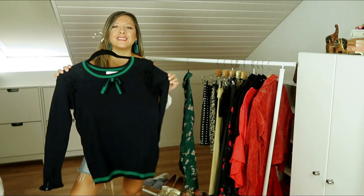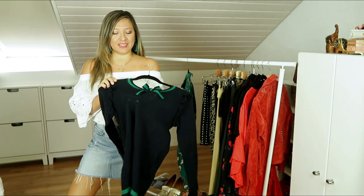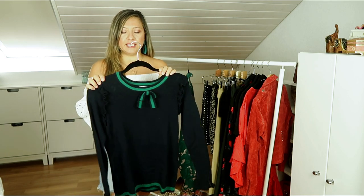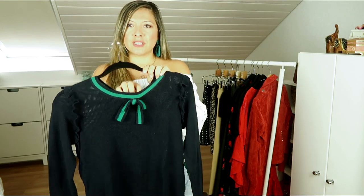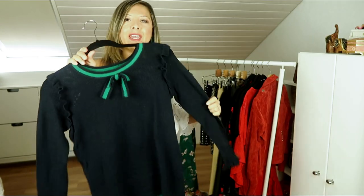Then I found this knit sweater. It's from Morgan as well. It's navy blue. It's not that thick, it's kind of a light sweater. It has the neckline with this green border with a knot. It's very cute. It has little ruffles on the shoulders. And I'm planning to style it with my green pleated skirt that you're gonna see in the video.